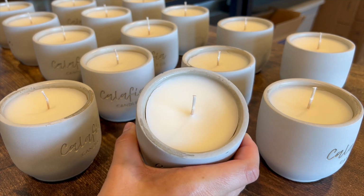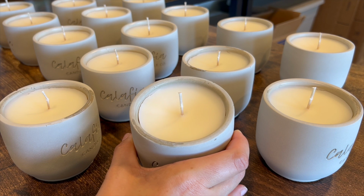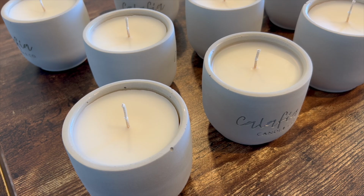But what I think I'm gonna do, normally I would just keep these for myself or give them to family and friends, but I think I'm actually gonna list them on the website as a separate product at a discounted rate, because the candle itself is gonna burn like normal, they just don't look perfect. So I don't want to completely let them go to waste. I'm not sure yet what kind of discount I'm gonna give them, but I'm pretty sure I'm gonna do that and see if people buy them. So here's a little before and after so you can see the difference.